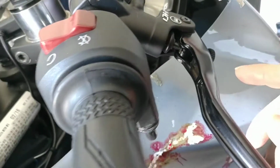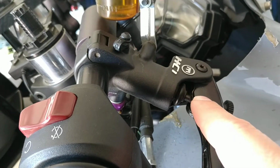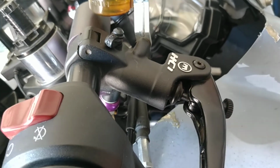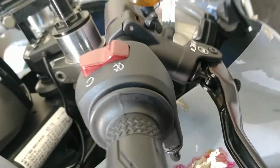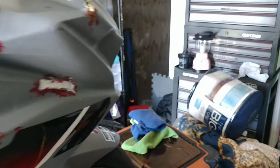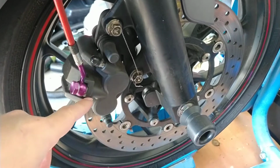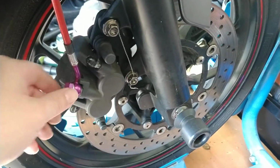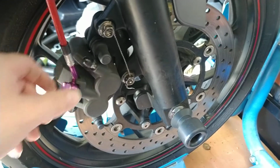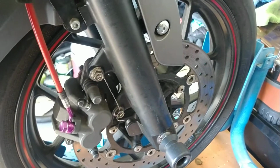Another thing you want to look for is actual leaks. If there's any leaks around the master brake cylinder, that means that's going to have to get replaced or rebuilt. In my case, replaced. Again, you're looking for leaks. You want to make sure there's no leaks around here, no brake fluid, and everything's nice and tight. Everything is working well. Again, pressing the brake lever can tell that story too.